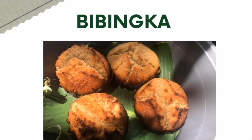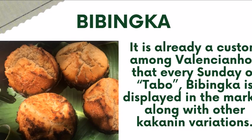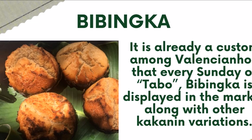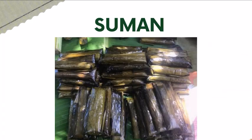Bibingka is a cake made with rice flour and coconut milk and tastes similar to a rice pudding. The traditional preparation can, however, be very time-consuming. Cooking of bibingka is also similar to making suman. It is made from pilit or glutinous rice, soaked in coconut milk or sunob for 2 hours, and then added with yeast and a little salt.